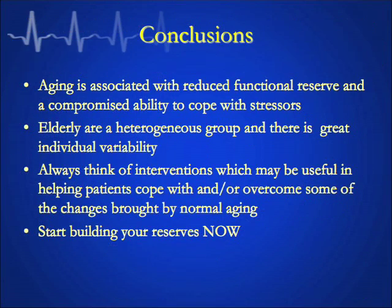So, concluding, aging is associated with reduced functional reserve and a compromised ability to cope with stressors. That's why coming to the emergency room or hospitalization is an additional stressor to older patients, and the elderly are a very heterogeneous group. So we really need to provide so-called patient-centered, individualized care, looking at the person as a whole, and always think of interventions which may be useful in helping patients cope with or overcome some of the changes brought by normal aging, because we don't need to add additional stressors to them unnecessarily.